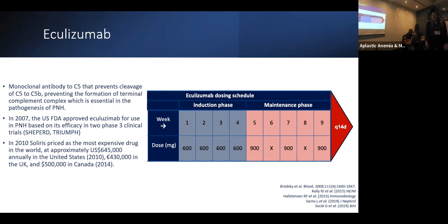And in 2010, it was priced as the most expensive drug in the world. So you can imagine these patients, especially if they're being diagnosed by the age of 30 or 40, this is something that they're being maintained on for the rest of their lives. So they quickly become million-dollar patients. My mom always joked, of course I chose PNH as my specialty because I like expensive, high-maintenance things. And so they're like, it's a perfect fit for you.